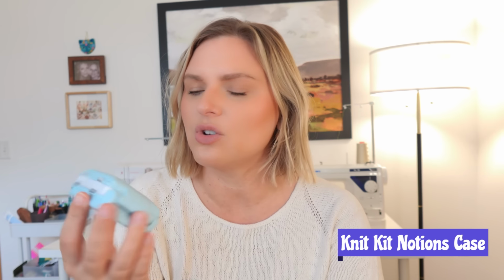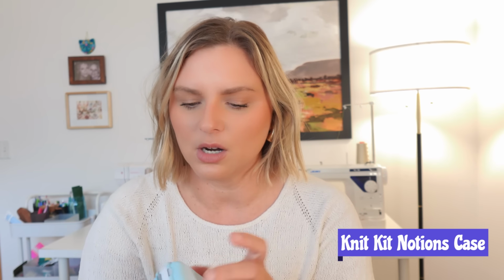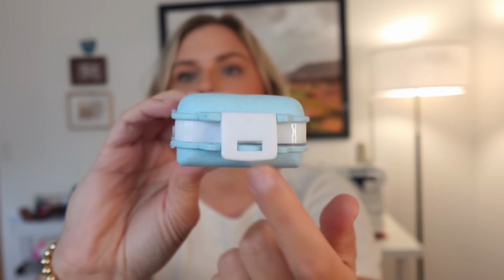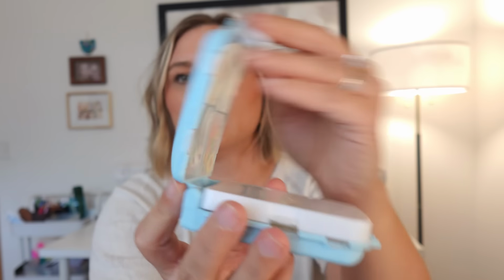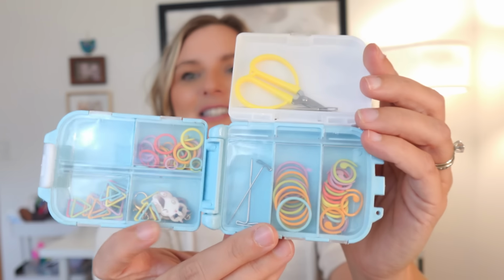And actually there's no name on it. I feel like there was a name on it when I got it from my local yarn store, so I'll have to post on the screen what it is. But let me just show you how I open this. It has a little clasp here, and then you open it like this, and it has a top piece that folds back, and just looks like this.